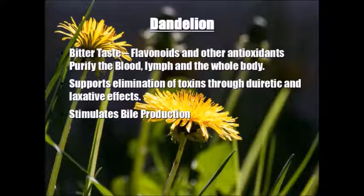And the one that came out the highest was the common dandelion. And when you're using the dandelion, the best parts to use are either the leaves or the roots, and you may even use a combination of the two for the best effect. Now, first off, dandelions have a bitter taste, which in traditional Chinese medicine correlates with the liver and gallbladder.